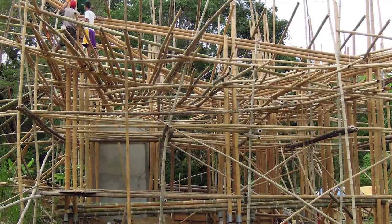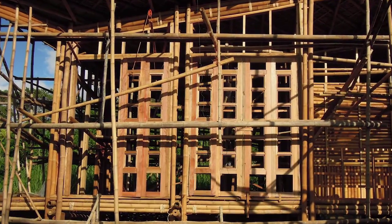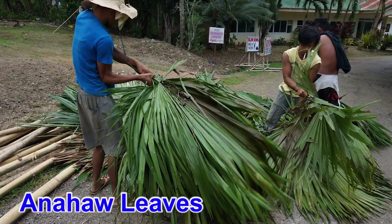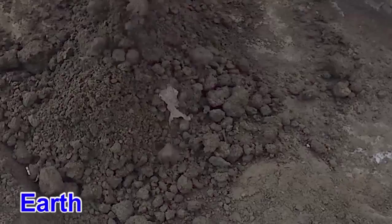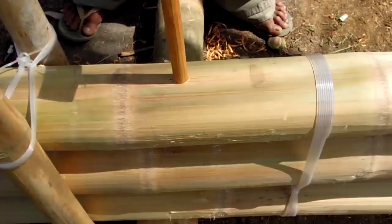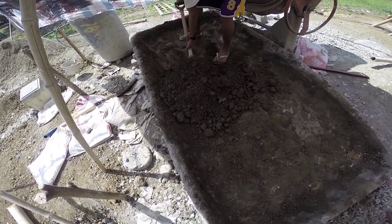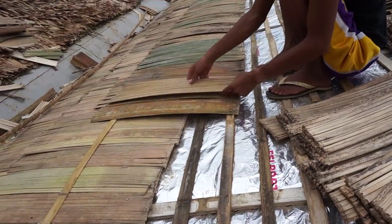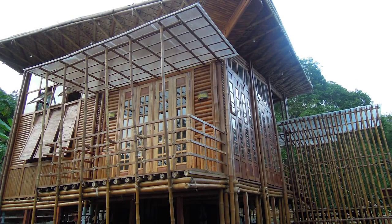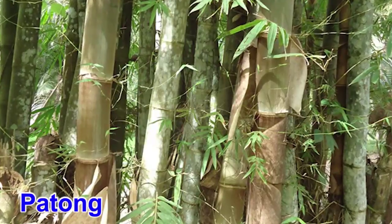The cottage is constructed of building materials made from renewable sources and regionally available materials including bamboo, anahaw leaves, rattan, wood, and earth. Bamboo is an excellent candidate for zero carbon structures with much less environmental impact than concrete, steel, and aluminum. The ZCR cottage is primarily made of 90 to 95% bamboo. The main species of bamboos used in the construction are patong and bayog.